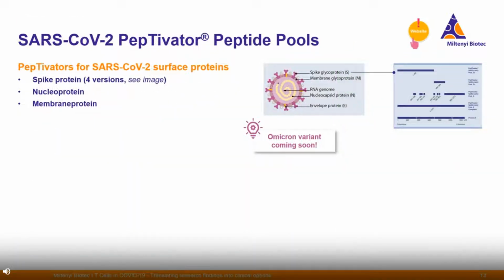And of course, we also offer our peptivator peptide pools specifically designed for the activation of SARS-CoV-2 specific T cells. And here on the side, you can actually see a simplified image of the SARS-CoV-2 virus, which highlights some of the most important viral proteins where the immune system, so in this case, the T cells, can actually attack.